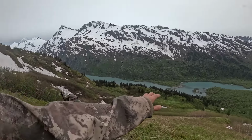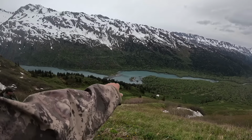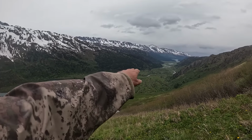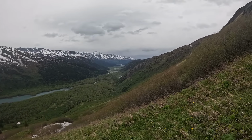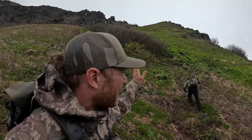We got a pretty good view from up here. Our boats are down over this edge, about 2,000 feet below us. And we've got to go out this river, all the way out that river into the far distance out there, and around the corner another bunch of miles. That's how we get back out of here to catch Mac Bay, where my dad's gonna pick us up with our boat.